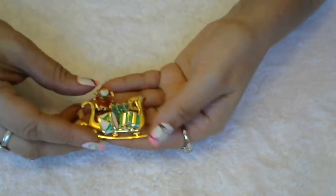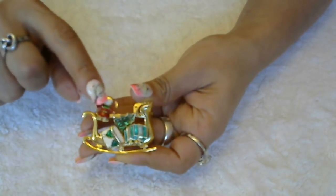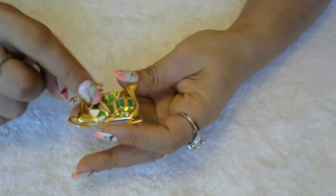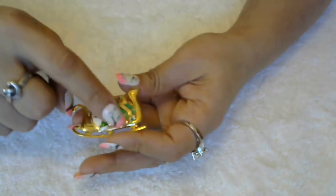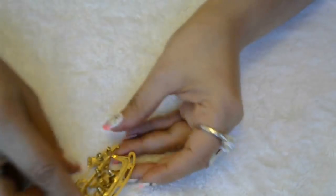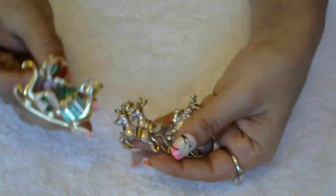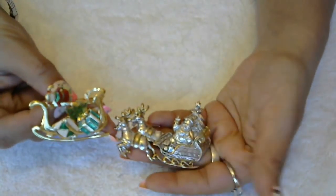And then also this was in here also, and I got both of these for $5, which is a steal. And look at how cute this is. This is a brooch, and it has earrings on here. There's a little drum, a Christmas tree, a present, and a little Santa on here that you can wear as earrings, and they are earrings, and then it's also a brooch. So this is cute. These two were together that I got.